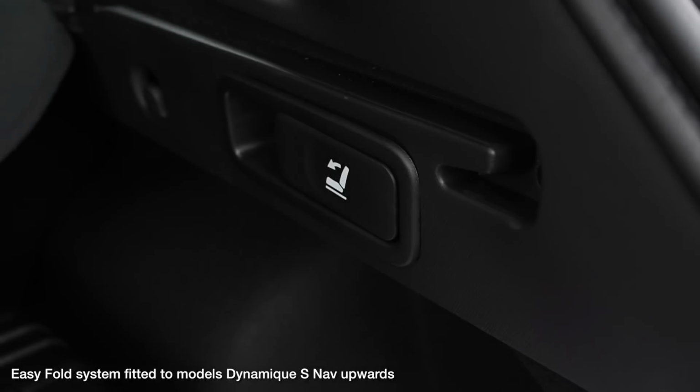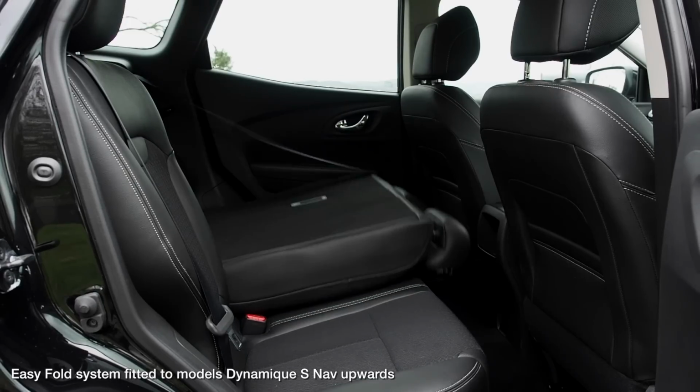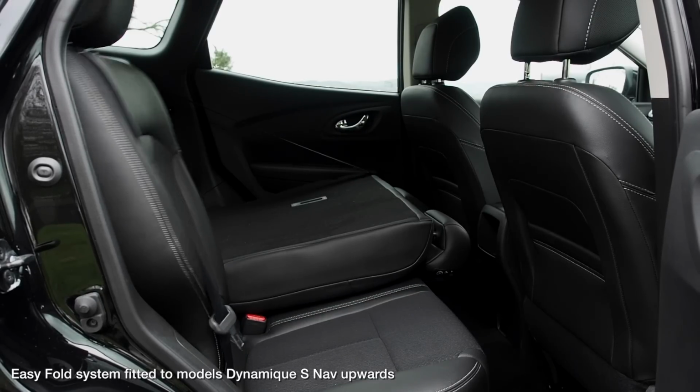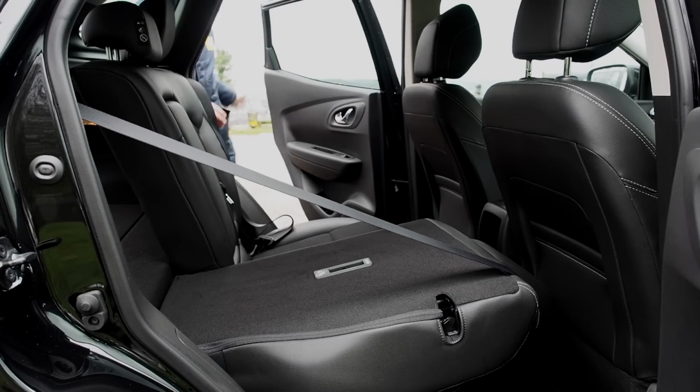To fold the rear seats, pull the easy fold release lever as shown, and the seats will drop automatically. To return the rear seats to their normal position, simply push back into place.